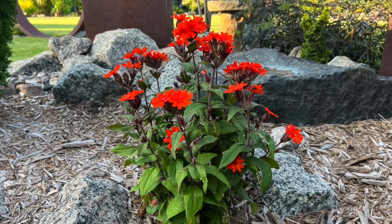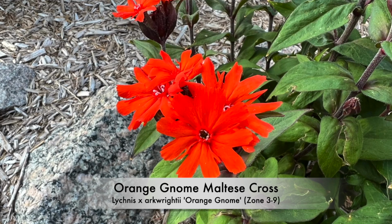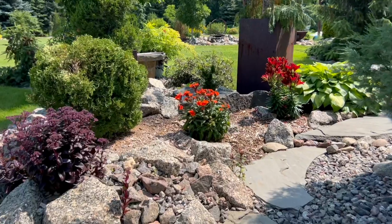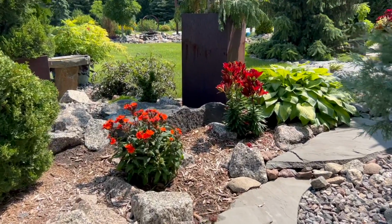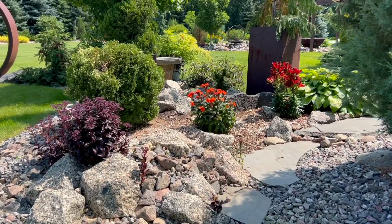Okay, next plant up here. This is an orange gnome Multicross. You know, it gets about 15 to 18 inches tall and wide, but look at that nice orange color. You can see quite a bit of space left around that in that little mulch area. Into the bed here, look at those large slates there, that flagstone.